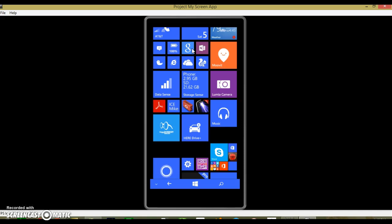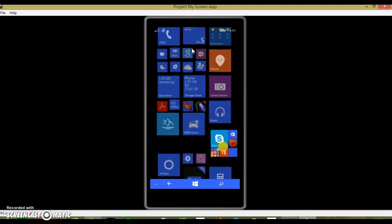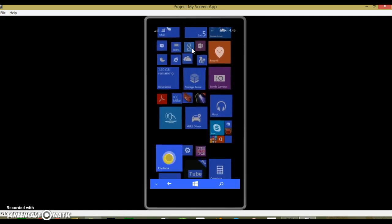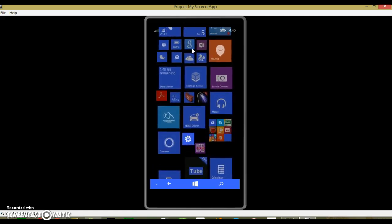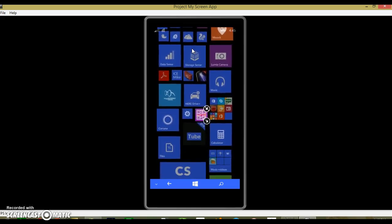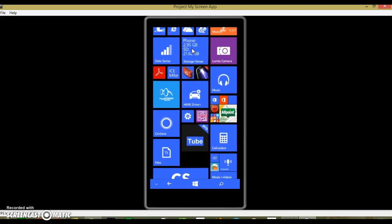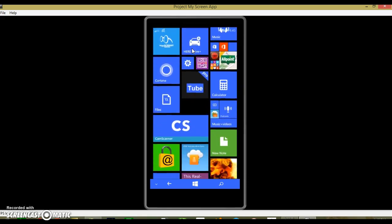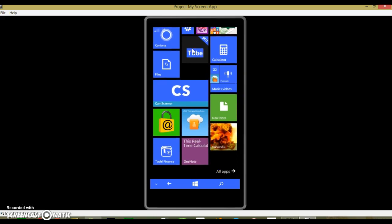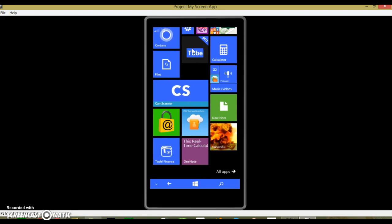Now it looks like I've gotten kind of out of order, so I'm just going to move this up, and I'm going to move these and these up because I want my screen to look a little better than it does. Now you can, as I said, see all of these apps are here, and I can either go here and do my apps or go back here.